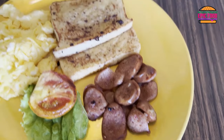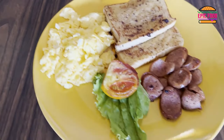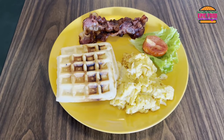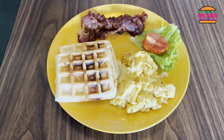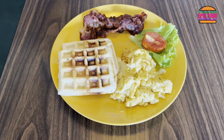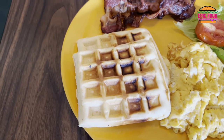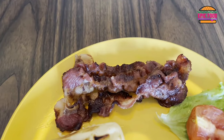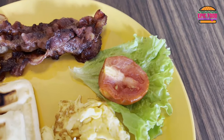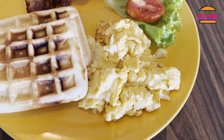The sausage set breakfast, some sausages, French toast, scrambled egg, tomato and lettuce. The set breakfast, this is called the bacon set breakfast, which comes with the waffle, bacon, tomato and lettuce, and the scrambled egg.